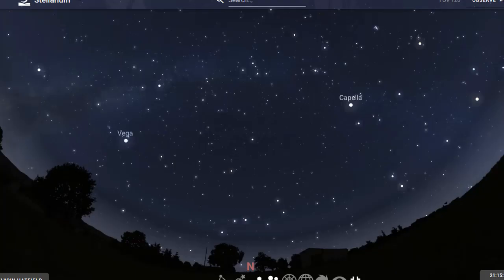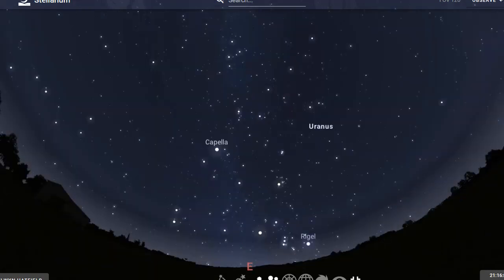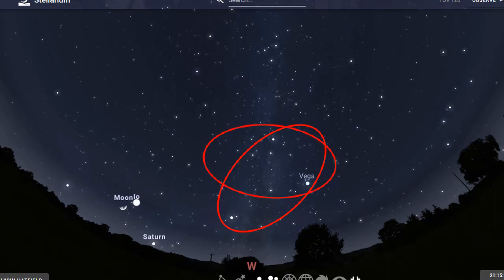So what have we seen in this video? In the northern sky, we have seen the Big Dipper, Polaris, the Little Dipper, and Cassiopeia. In the eastern sky, we have seen Capella, Auriga, Pleiades, also known as the Seven Sisters, and Aldebaran, also known as the follower. In the western sky, we have seen the Summer Triangle, the constellation Cygnus, and the asterism Northern Cross.